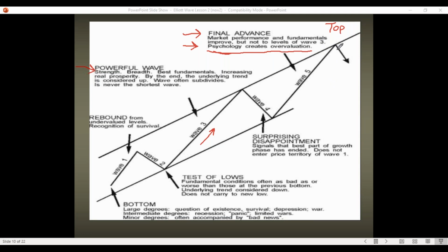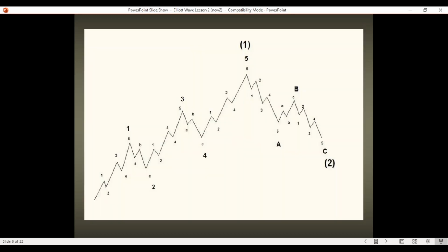So that kind of wraps up the 5 waves. Then you go into the 3-wave correction. Let me go back to the other slide here. The characteristic of wave A is the first major pullback after the 5 waves. And usually what will happen in a wave A is you'll break the trend, although not every stock in an uptrend is going to have a real clear trend line. But if you can draw a trend line on the uptrend, a lot of times that wave A will break that trend line. That's one thing I look for.